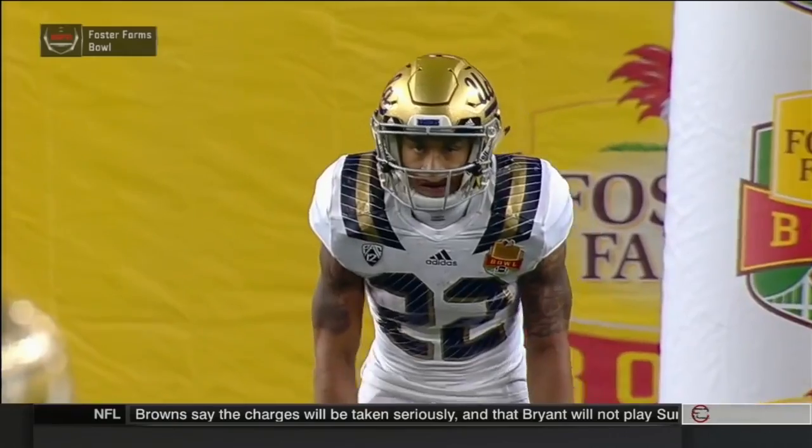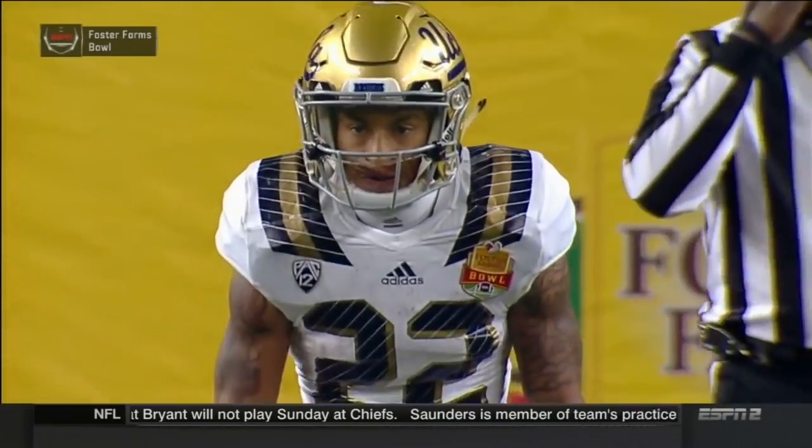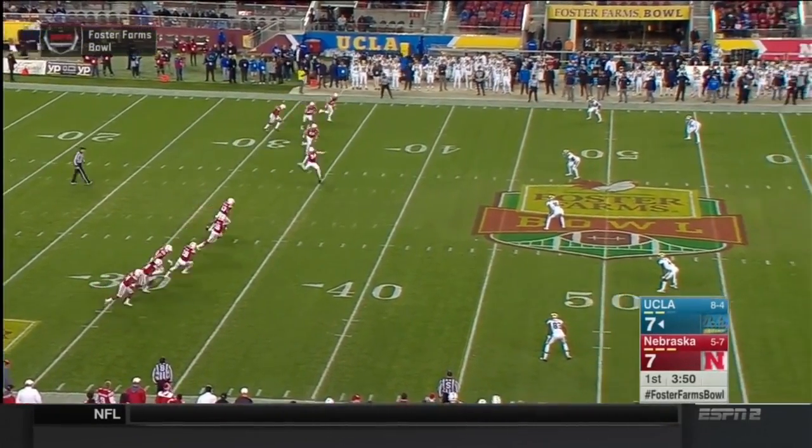How much do you really want to be out here tonight? We're going to find out. Roosevelt Davis, the deep man for UCLA. Drew Brown has it teed up. 3:50 to go in the opening quarter. 7-7 game. Huskers and Bruins.